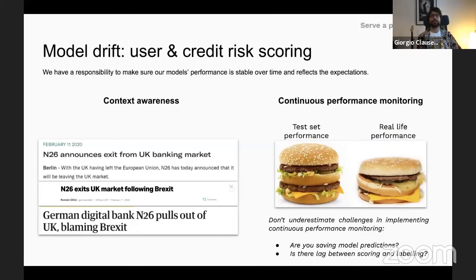In the case of user risk scoring, there is. It takes roughly 30 to 45 days on average for a user to be reviewed after the model scored that person. And if you think about it, I might be scored today, but I might commit some fraud in 1 month from now. So that just makes sense. And you should really be aware of what is the process from an operational point of view after your model, in order to then build a proper pipeline for continuous performance monitoring.